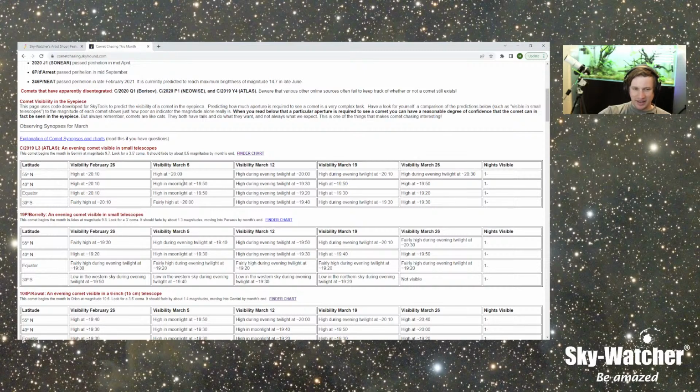Should be able to knock that one out. You still have 19P Borrelly hanging out at 9.8. It's a little bit fainter. This is up in Perseus, so you want to grab that one early in the evening. It is setting not long after sunset for Perseus, depending on how far north you are.